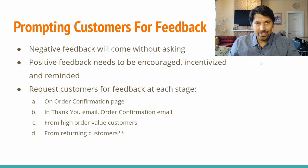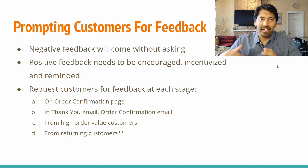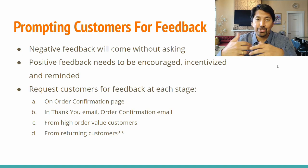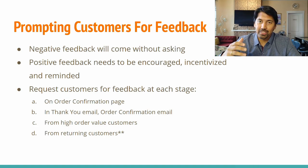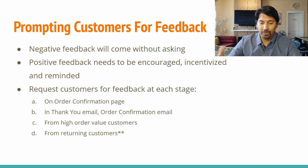So the positive feedback will always need to be encouraged, incentivized, and you need to remind your customers to give that positive feedback. So in our store, we request customers for that feedback in several different places. And that's a key element here in how we approach this.